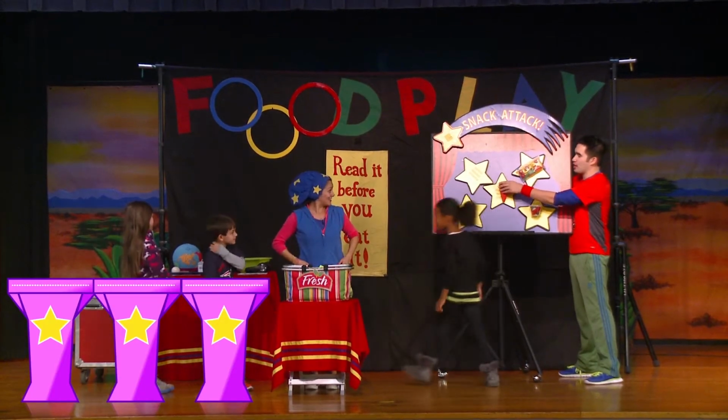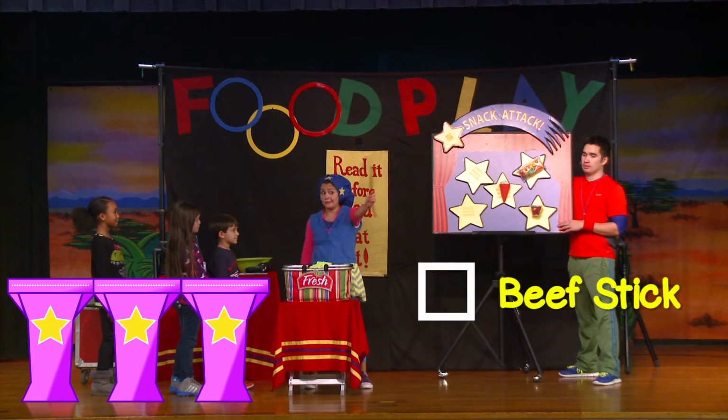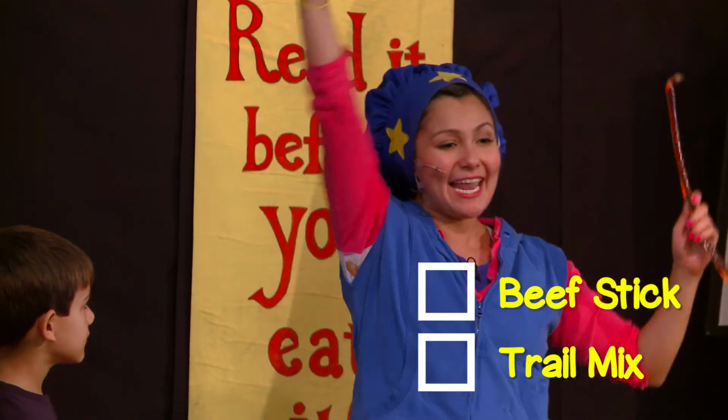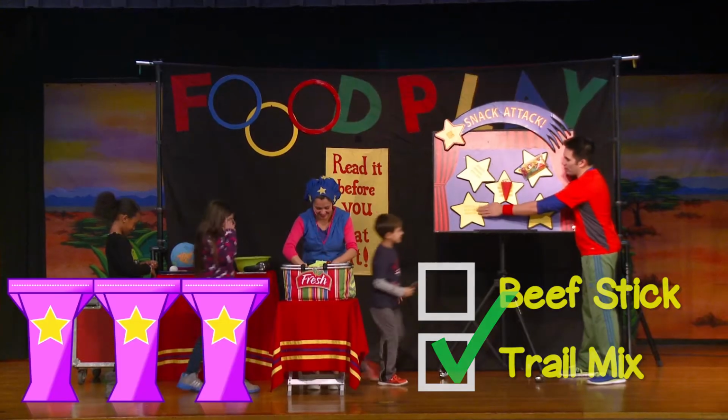Next up, what about the protein group? Protein, I've got this greasy beef stick, or I've made a protein-rich trail mix with sunflower seeds, nuts, and raisins. Beef stick or trail mix? Trail mix, good job. Trail mix, that is right. Up here.